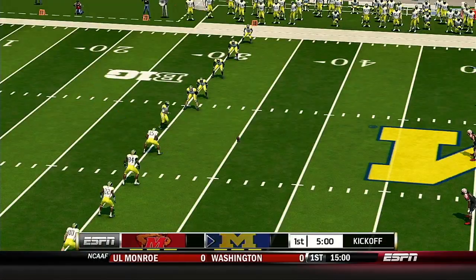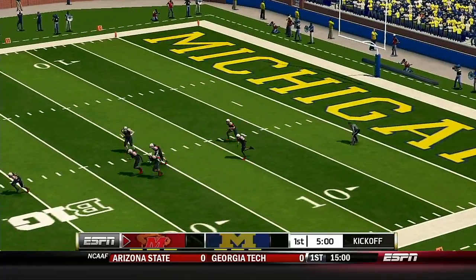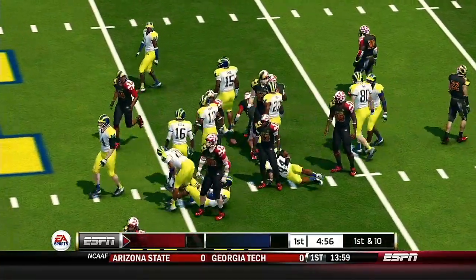Michigan lines up to kick this one off, and we're just about set to get underway. He's out to the 30, and he's tackled at the 37.